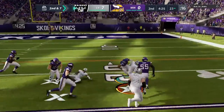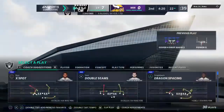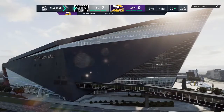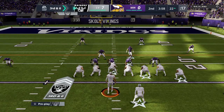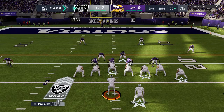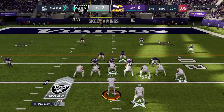Running is Jacobs. And a nice job to break free of 1 tackle, but it slowed his momentum somewhat, and he's taken down right after. They haven't made much of this great starting field position they had. Here's 3rd and 6. Back-to-back runs, I'd say that encompassed maximum effort for minimal gain. Minimal yardage, and now they're going to need something more than minimal on this play coming up.